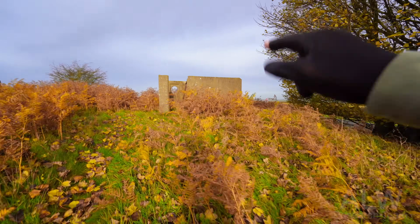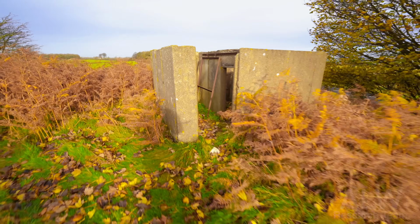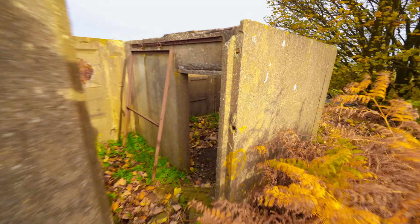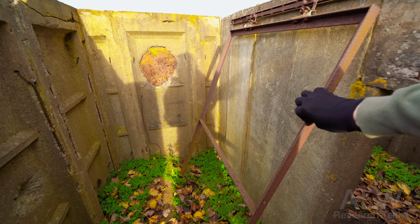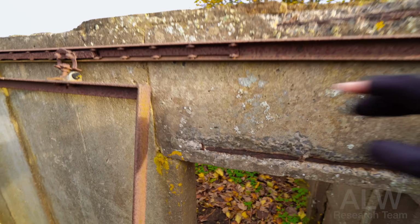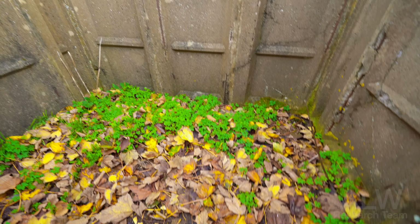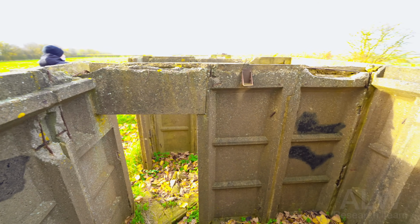Can't remember if that's an audit A or an audit B. Cannot remember. Can you remember, viewers? Let's have a look at it. Not sure what that was for. Ah, it was a door, like a door that slid across, a sliding door. In this area, there's one of these at Ellerton Royal Observatory Nuclear Monitoring Post.